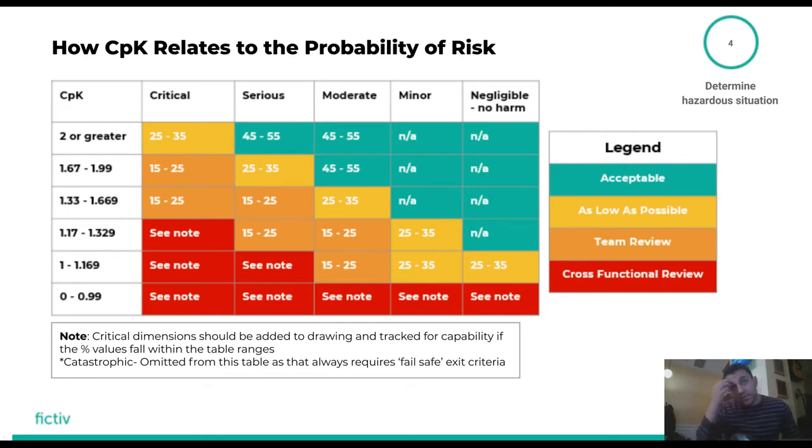You can also see that there are different options in these legends, where green, or the teal, is acceptable, yellow is as low as possible, orange is team review, and red is cross-functional review. Acceptable is a broadly accepted category: we know it's a risk, but we have mathematically determined it is low. As low as possible used to be as low as reasonably possible in the medical world, and they changed that, so you might also hear this term defined as ALAP. These are ranges of where you fall. And inside each of these boxes, you see that I have different numbers, like 25 to 35, 15 to 25, etc.